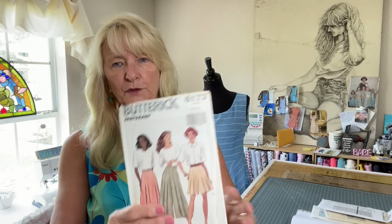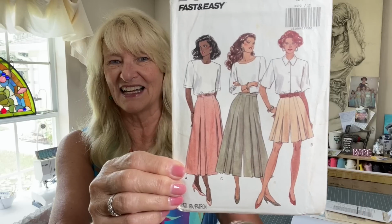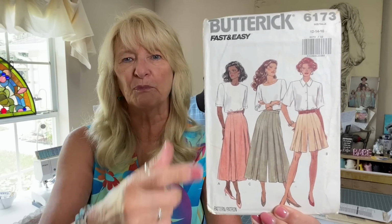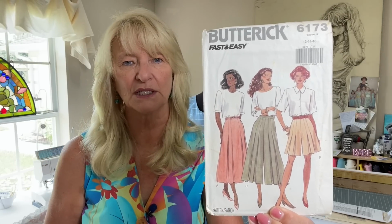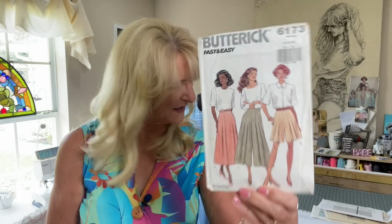Butterick 6173 is just skirts, but it's also culottes. Yeah, I think I'm going to try some culottes. I think I might. I don't know. I might not. But you also get this skirt and the short, which I think you can do the shorter in the culottes, but you could shorten the skirt too. It wouldn't be a big deal. So this is from 1992. Me and vintage patterns. What is it with that? I don't know. It's the 1990s. I was in love with all the patterns in the 1990s.